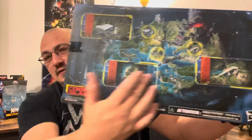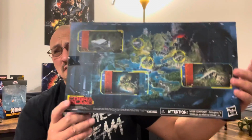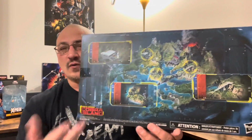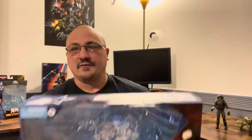Here you have the back of it, and as you can see, it's the Cobra Island. Doesn't give you the montage of all the figures like the normal figures do, but the Cobra Island, if I remember correctly, and I should probably check it, gives you different spots, kind of like where he's been or where he's going. So anyway, that's your box. It's a big box. If you're a collector, you keep the boxes, you're going to run out of space, but hey.